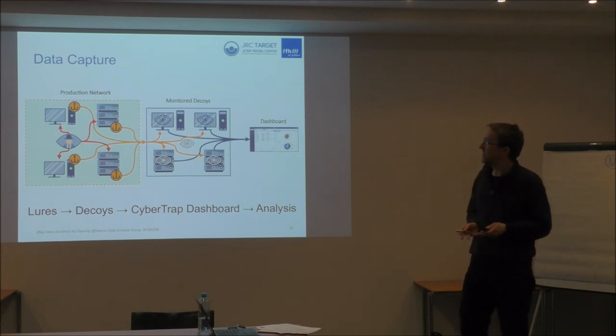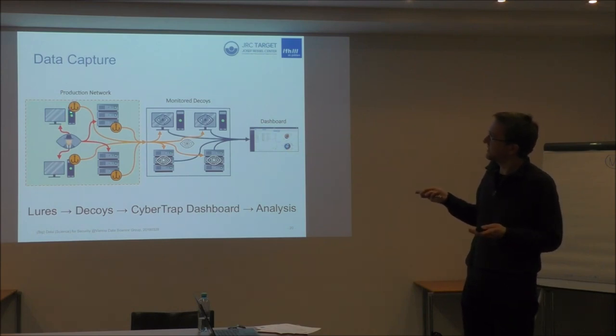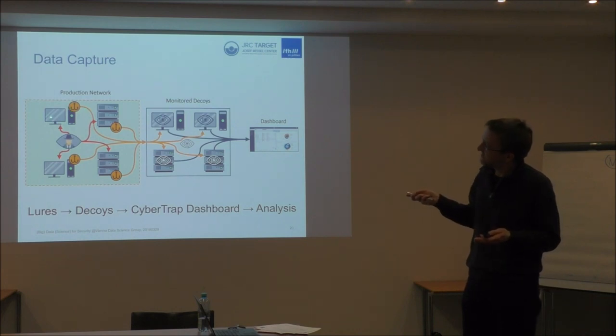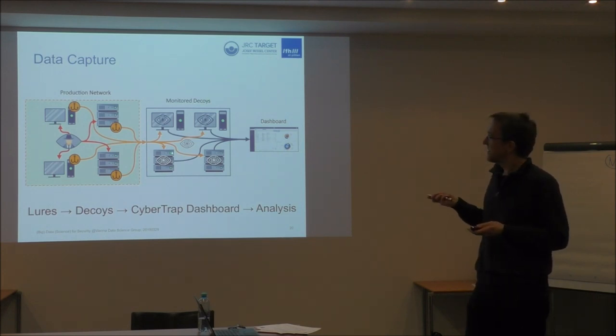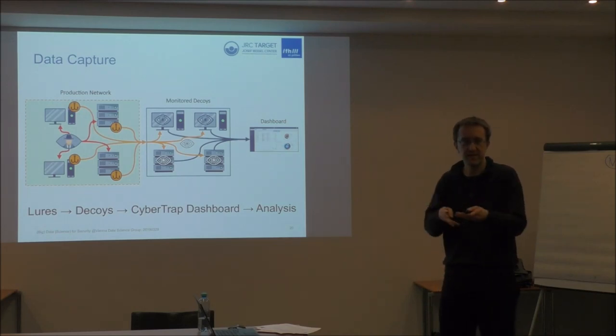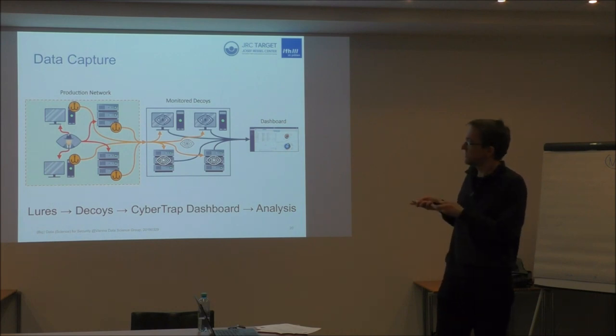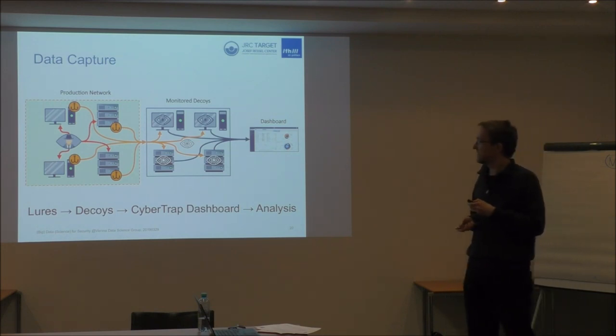How does this scenario approximately work? With the Cybertrap installation, you have some servers in the production network. Either you monitor a machine directly, or you install decoys that distract the attacker to separate systems where they can do whatever they want but don't hurt the production. These so-called decoys are then monitored, and the events, what is happening on the system, are collected into the database, into analysis, and end up in the cyber dashboard for further analysis. Basically, you install collectors that monitor what's happening on the system. You don't want to do this on real production servers, but more on separate servers, and then do an analysis with that.